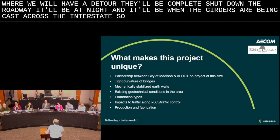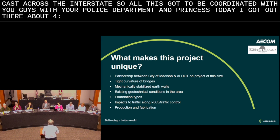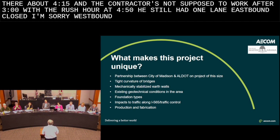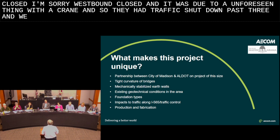So all this has to be coordinated with you guys, with your police department. For instance, today I got out there about 4:15, and the contractor's not supposed to work after 3 o'clock because of rush hour. At 4:15, he still had one lane westbound closed, and it was due to an unforeseen thing with a crane, so they had traffic shut down past 3, and we worked with them on that.